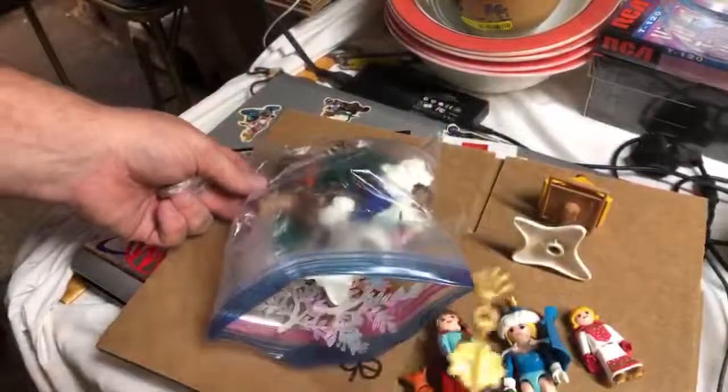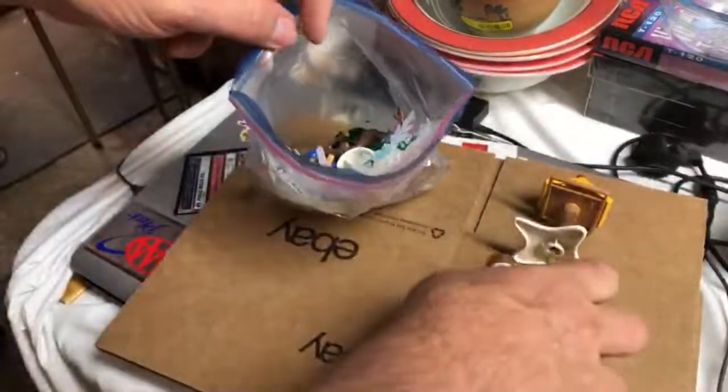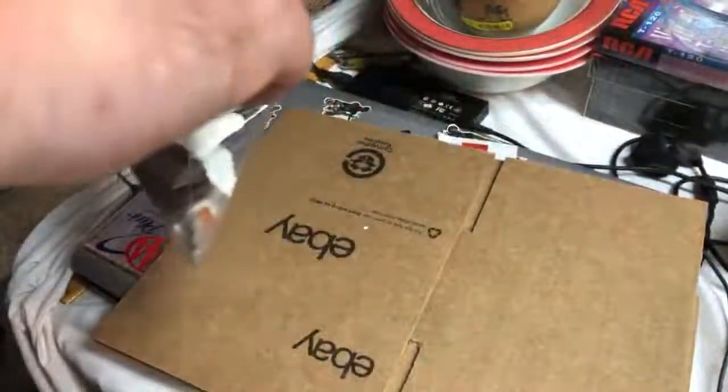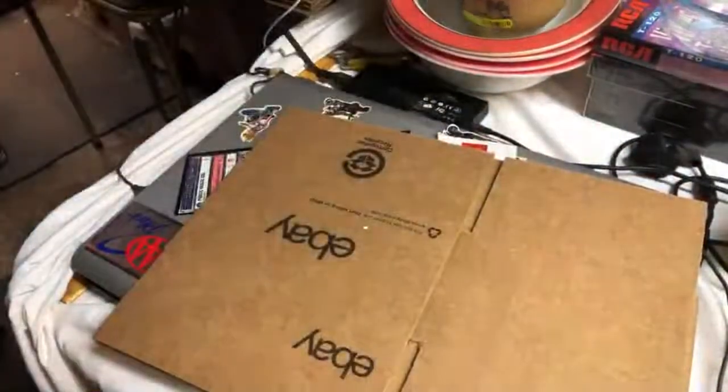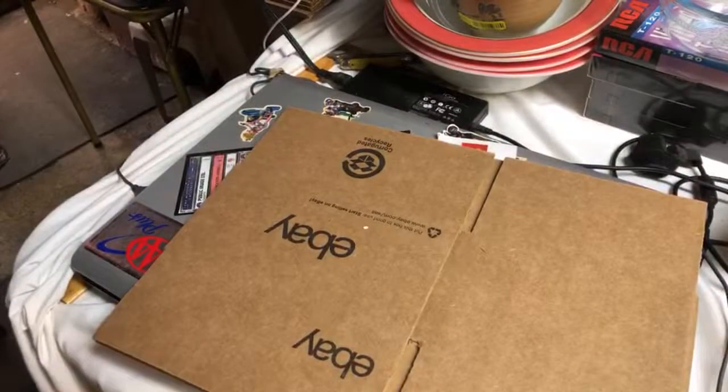I don't know what this deal is. Anyway, it's a bunch of little chachkas in there. Little toy finger jiggers. I'll have fun researching that. I love researching toys. So we'll see. Set that over there. All right, next.